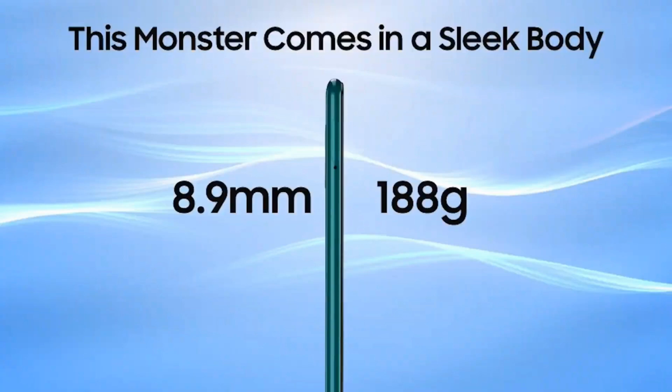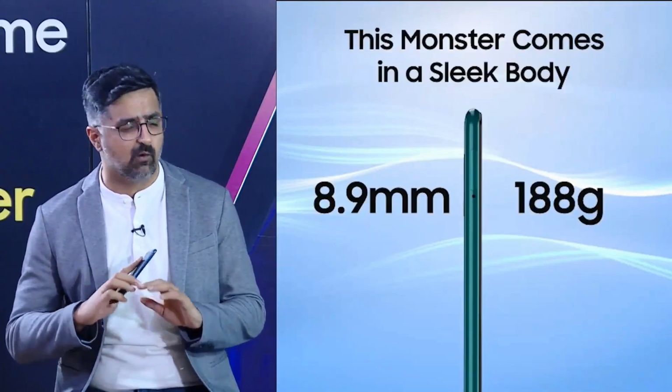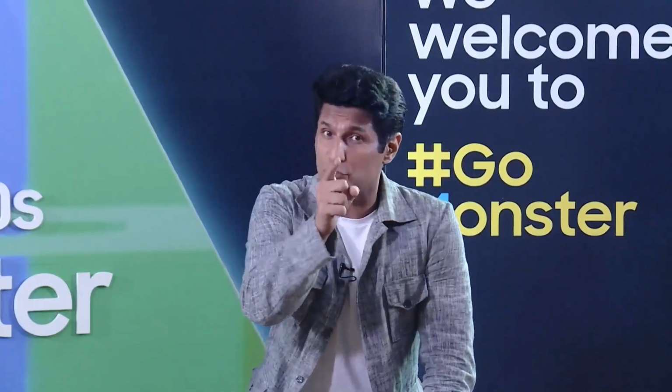Yes, Rajiv. The M30s is only 8.9 mm thick and weighs only 188 grams. Isn't it amazing, guys, that you get a massive battery in such a sleek form factor? It has taken all of Samsung's R&D capabilities to deliver this industry-defining feature. Okay, millennials, clearly this device has the power to take care of all your needs.